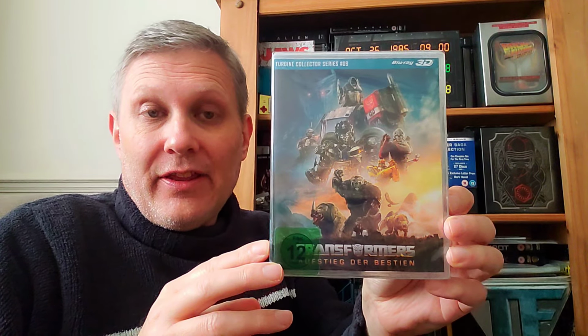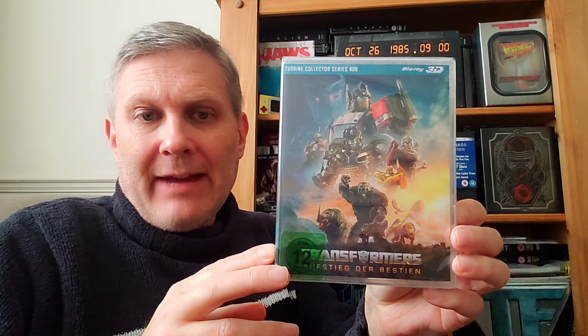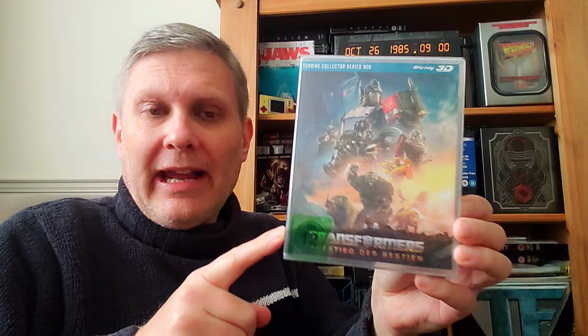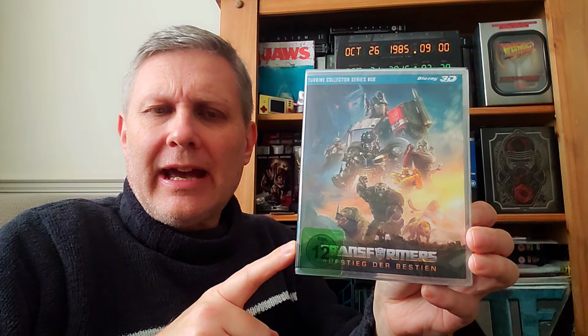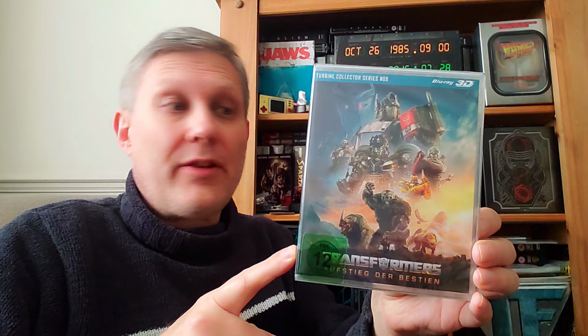So that's the first one. And then the second one is the more recent live action film that we got, Rise of the Beasts. Again, Turbine did a 3D version of this, as part of their collector's editions. They have a range of 3D films, and I think I've got another couple of these in the collection. I've heard the 3D on this isn't quite as good as Bumblebee, but there are some nice pop outs and a lot of depth to this. I'll be making up my own mind when I'm watching this, and I'll probably do a review for both of these films in 3D.